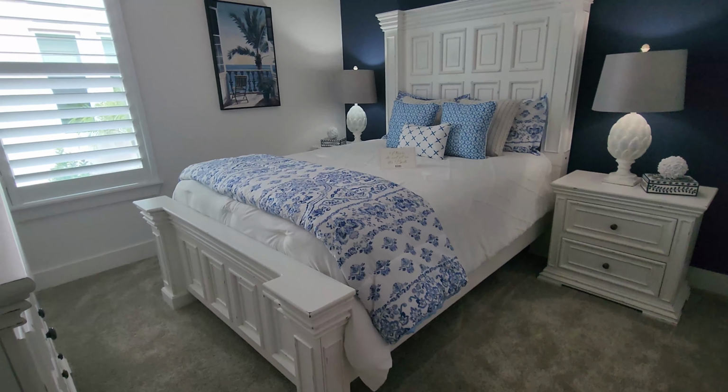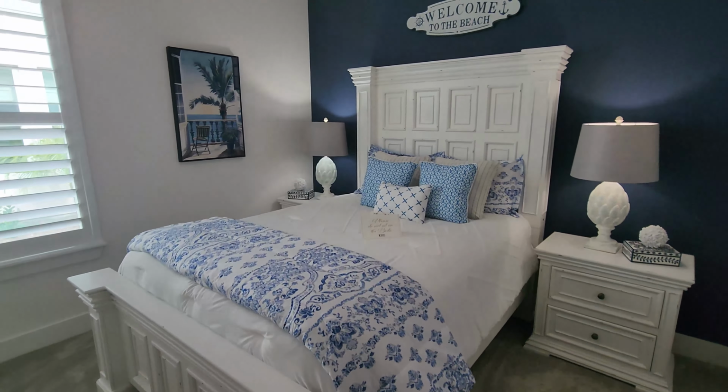Here's another bedroom in the house. The paint options are also things, you know, these houses come painted white and then you can get different colors done or custom accent walls. Some people even do stone on accent walls. It's all up to you.